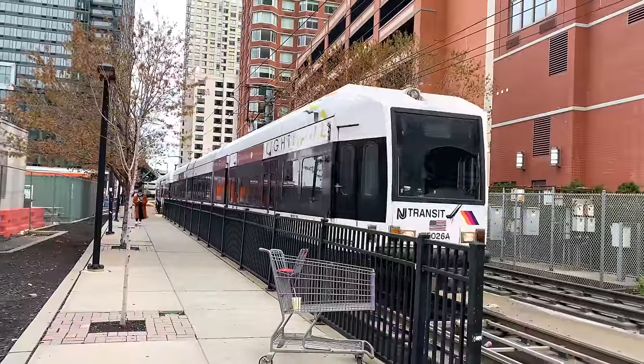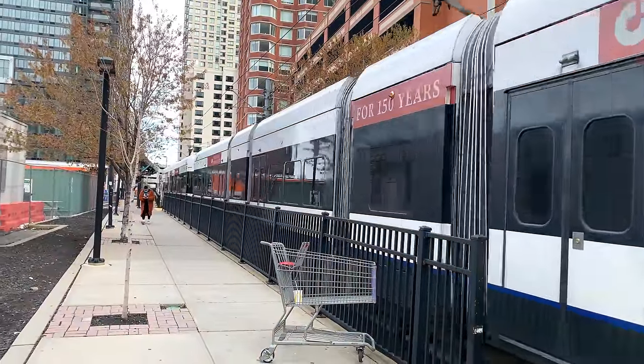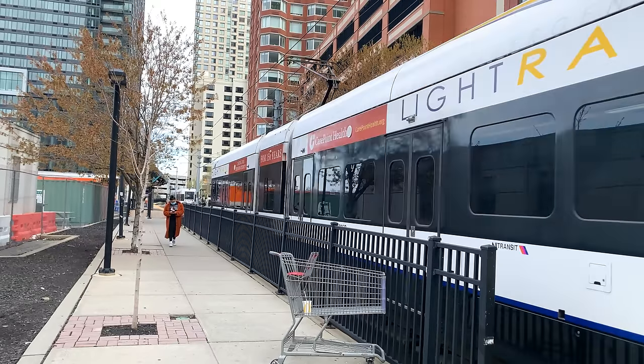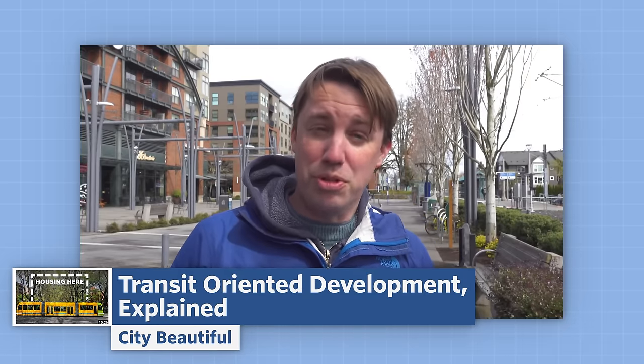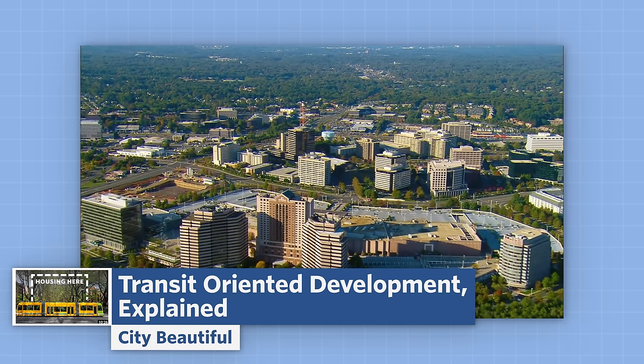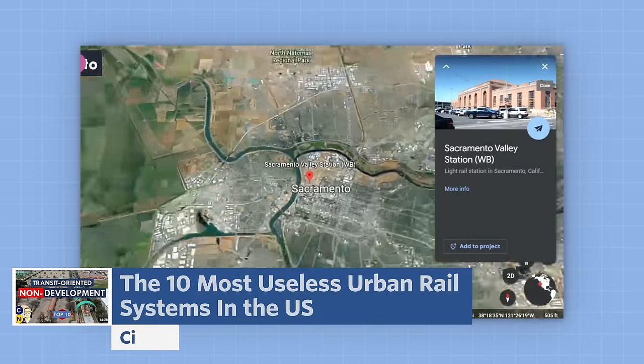Infill development can also come in the form of transit-oriented development, which is a development strategy that focuses on building homes and businesses near transit stations. Transit-oriented development can help reduce car dependency by providing people with access to convenient and reliable public transportation options. And space near transit isn't always hard to find.